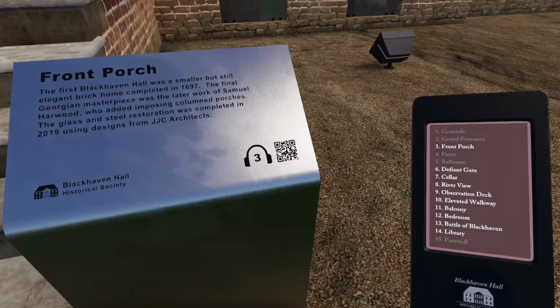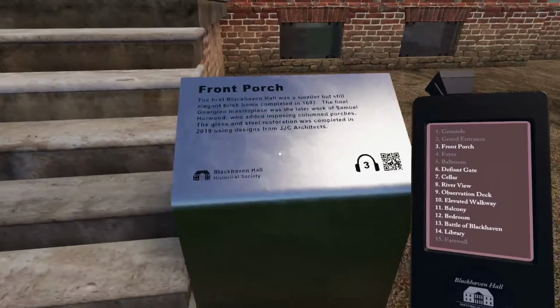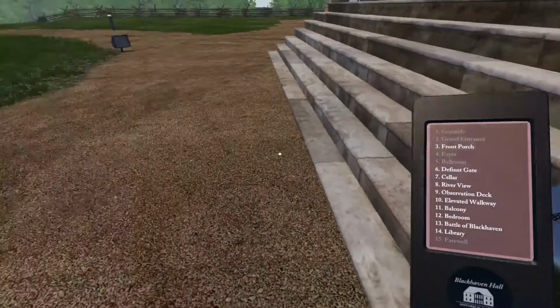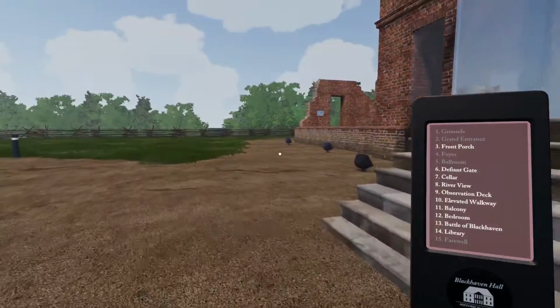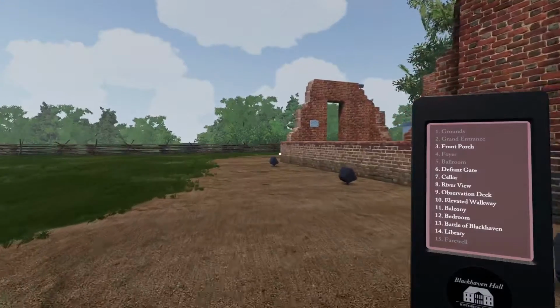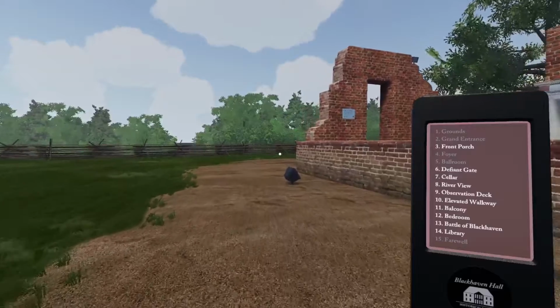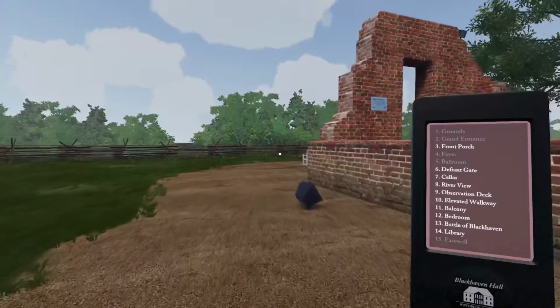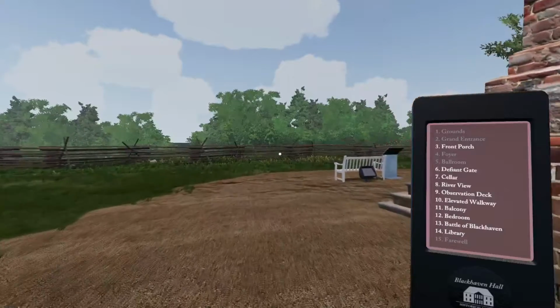It still won't let me scan it. I think that might be one of the things about the game itself, that certain ones can't be scanned.